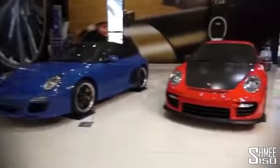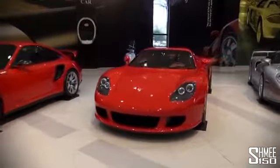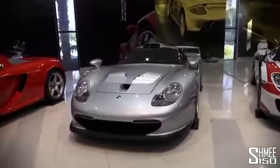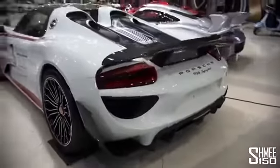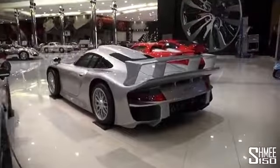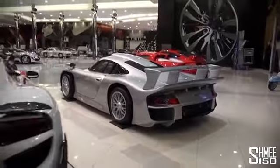If I was asleep and trying to dream, this is where I would be, in here, surrounded by all of this. We've got the Porsche 997 Speedster, the GT2 RS, Carrera GT, the 911 GT1, that is utterly insane. The Porsche 918 Spider Weissach Edition gets the additional aero package, carbon fiber roof and wing, and these additional airflow components around the rear. Look at the back of the GT1. That's insane. That is a race car for the road. That is a proper homologated Le Mans racer.